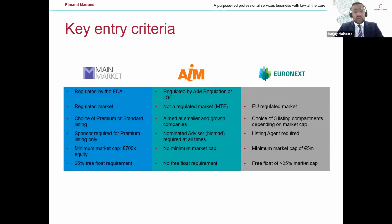Entry requirements. So certain exchanges may have more stringent entry requirements than others, for example, with regard to things like trading record or management or minimum market capitalization. And finally, and this is where you've got to look beyond the actual listing process, the level of regulation and degree of disclosure that's going to be required by a particular market once your shares have been admitted to trading.